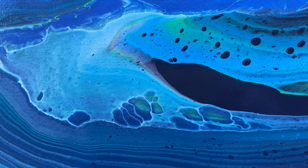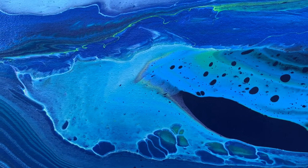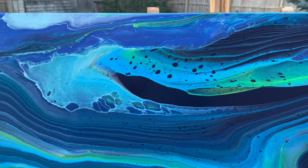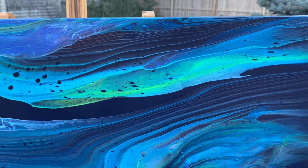This is from the White Flash. It's like a rainbow-ish. Oh, the green's not really picking up in the natural lighting, but here it is.